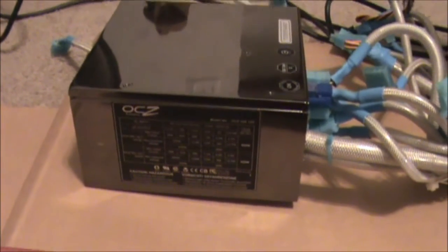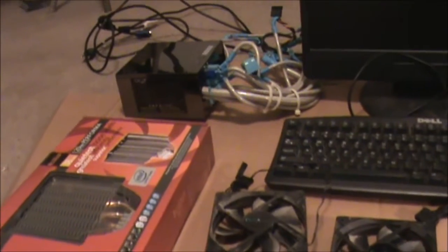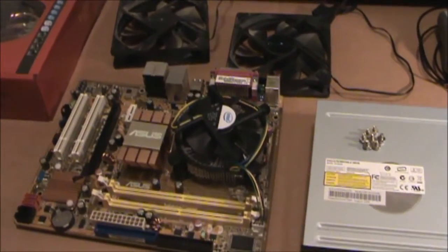Now there's the power supply. It's an OCZ 550 watt, which can peak up to 620 watts. Now the special thing is this is semi-modular, and it works perfectly fine. I'm not really sure why the neighbor didn't pull that, but hey, his loss.